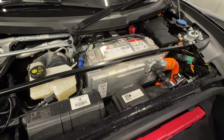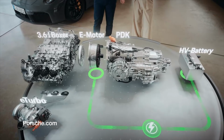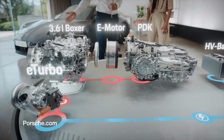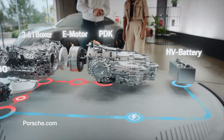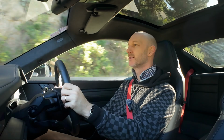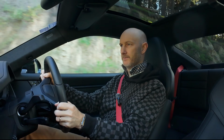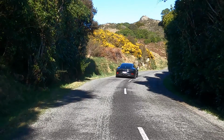And that power delivery, you can certainly feel straight away the gaps are getting filled in quite nicely with that 400 volt electric motor system. Just as a reminder, there's a million videos on this already, but it is essentially powering the turbo spooler electrically, assisting it, and it's also got an electric motor in the PDK gearbox, which is giving it some assistance as well. You can't drive completely on battery charge, but yeah, okay, this is very nice turning in.